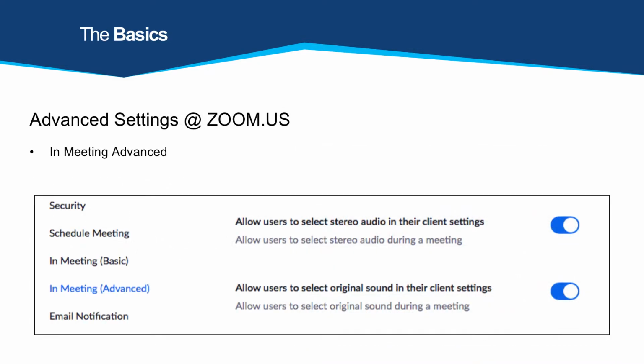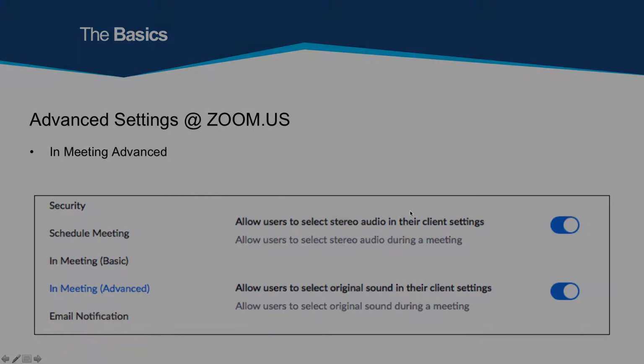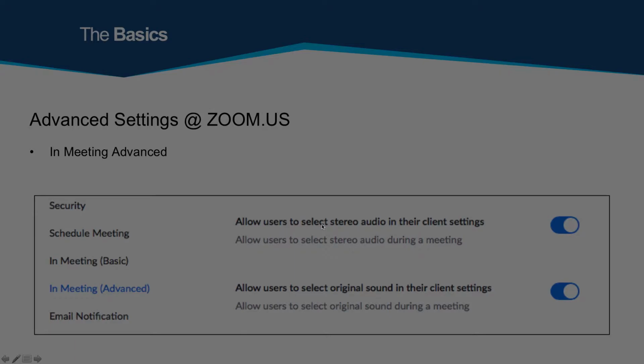All right. Now, if you're accustomed to using platforms like Zoom in a web browser, I want you to stop. I want you to download the application and use the actual Zoom application because it gives you more flexibility. Also, when you have a Zoom account, you can go to zoom.us, log into your account, and the first thing you want to do is go to In Meeting Advanced, which is in that area, and you want to allow users to select stereo audio in their client settings. We also want to allow users to select original sound in their client settings.